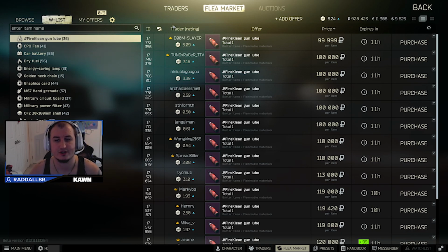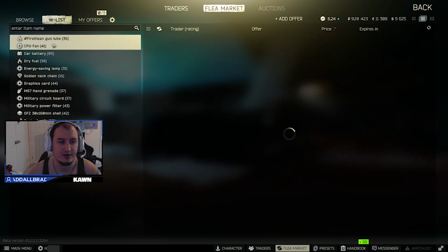So starting off, Fire Clean Gun Lube. If you guys already have your Fire Clean Gun Lube for your Kappa container, if you're going for it, keep one found in raid, and then everything else it's 100k. So they're actually selling for quite a lot right now. It's because of the workbench. You need it to upgrade to workbench level 3. So Fire Clean Gun Lube, 100k, really good for a one slot item.